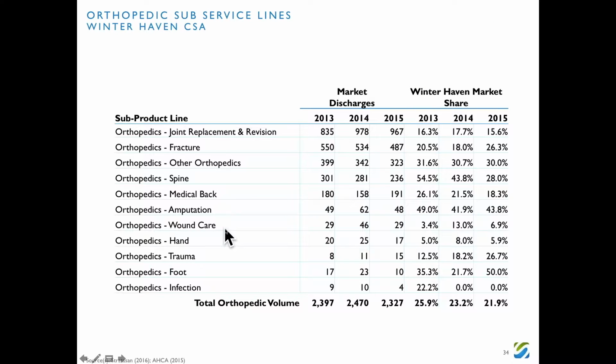Now, before we get into the targeting, the last piece I really want to look at is going to be sub-product lines. What sub-product lines can help us drive growth? It's easy to say, hey, we're losing in orthopedics, but what is it within orthopedics that we're losing? And where's that leakage occurring, so to speak?